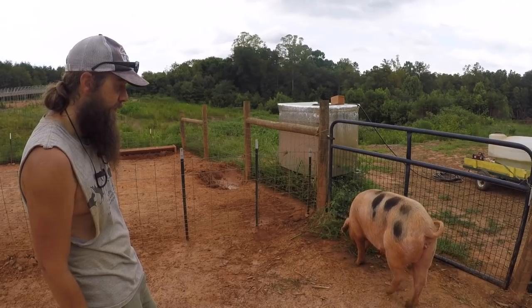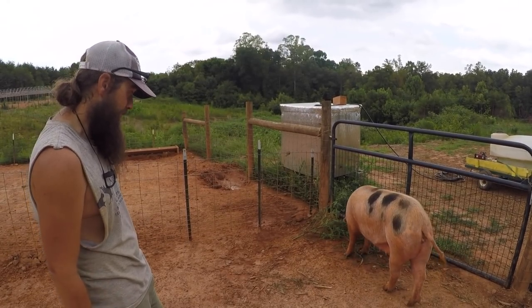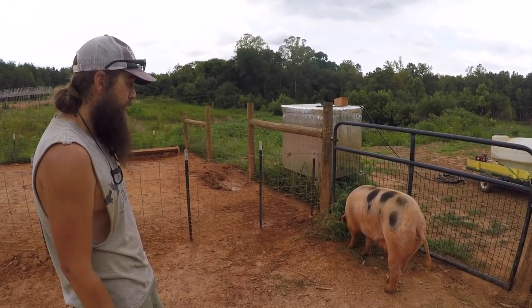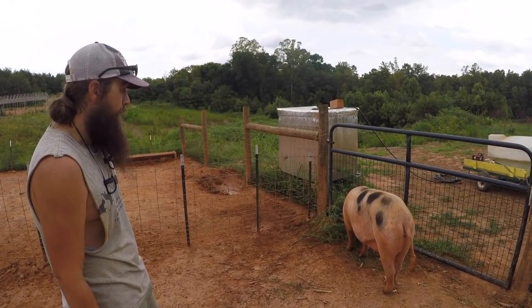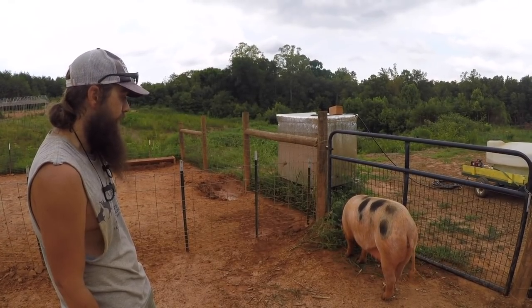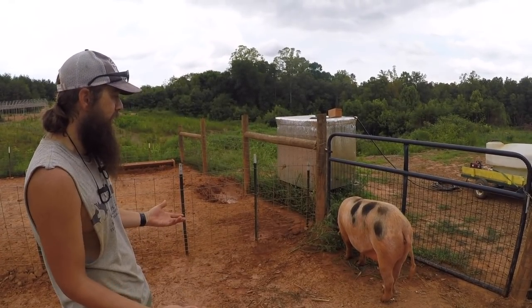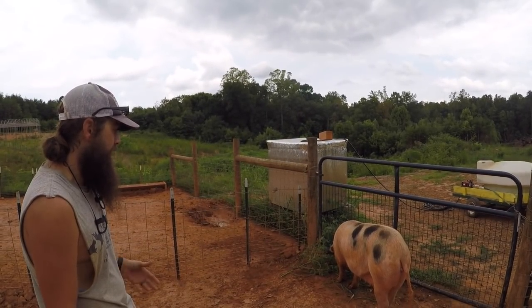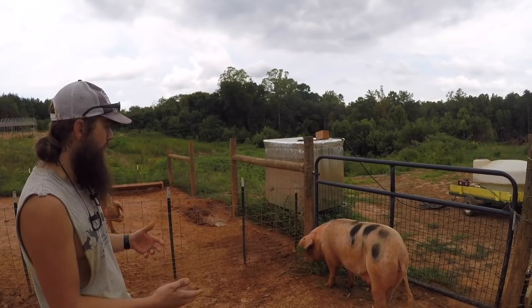She's got a slight fever. We pay really close attention to that. And if she's not going to get up and she's not going to move, we'll treat. But there's just no reason to reach for the needle every time something's off. If you're constantly tuned into your livestock, you'll get to know what their bodies can handle.